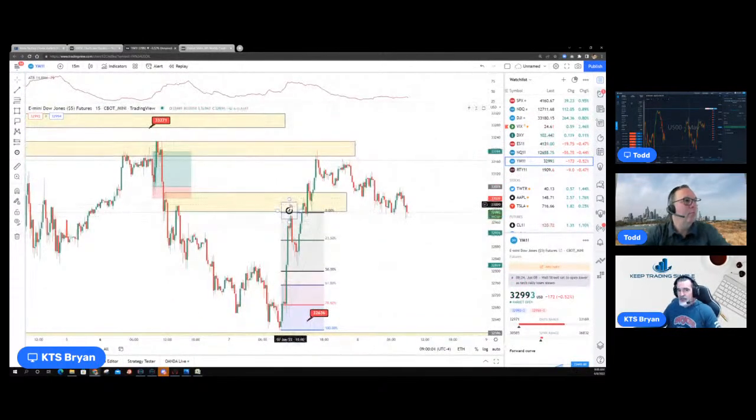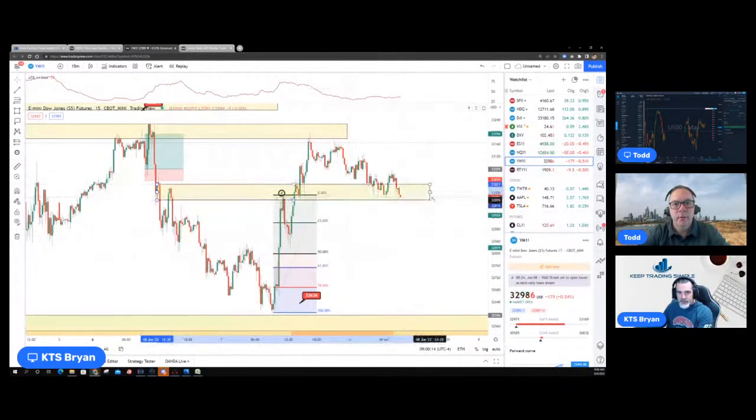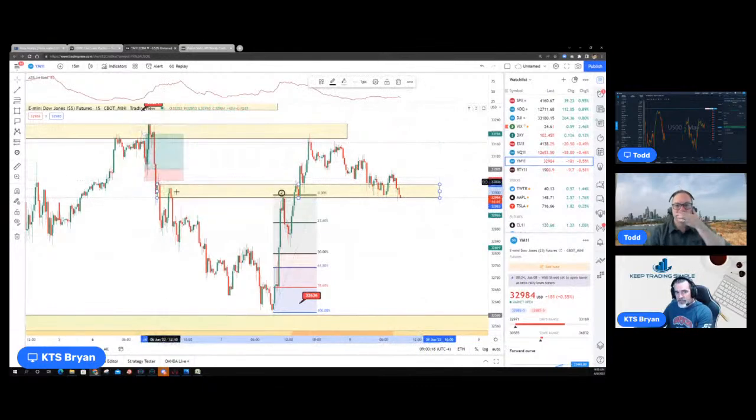We had it marked off. And again, 10:30, we reversed off of this and gave us that nice move. It came back up and did the same thing at 4 p.m. at the close and has done nothing but push back down. I will adjust this real quick and we'll put it down here. Kind of the same thing. Old level, right?